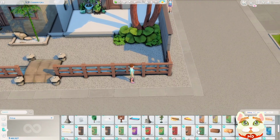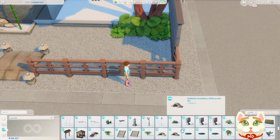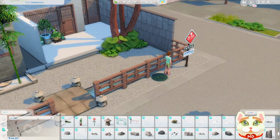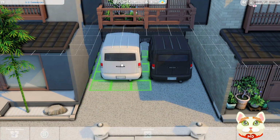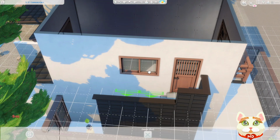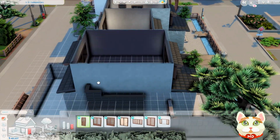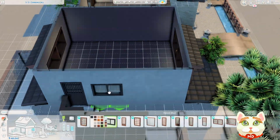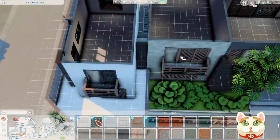I got the idea to place fountain pieces so that it looks like a small water stream of some sort. And then I placed small bridges from the debug menu. Sadly, Sims don't go over the bridge. They go straight through it instead, but it's a cute decoration and it fits so well with the build.